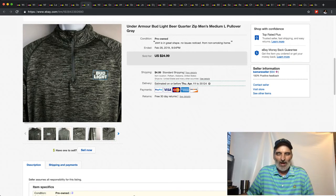Hope y'all are hanging around for the two big items that you've clicked on this video to see. This is an Under Armour Bud Light quarter zip, really nice pullover, gray. Had a really neat looking kind of pattern to it, if you can see in the picture. It was a size medium.